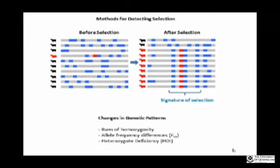So you can use strategies like looking for runs of homozygosity, where that selection is absolute and you've actually selected that mutation to fixation, so all of the animals are fixed in the genome for that position. You can look for runs of homozygosity. You can look for allele frequency differences. Obviously, you've mucked around with the allele frequency at that position and the neighbouring positions.